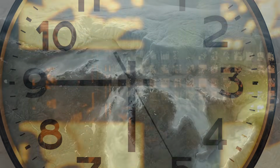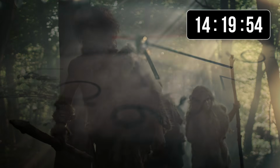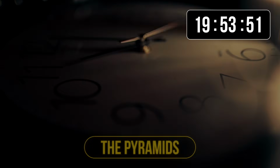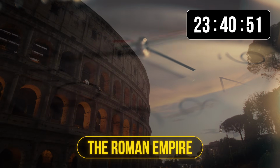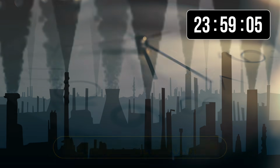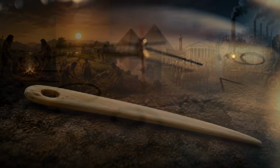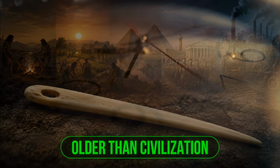Imagine squeezing the last 20,000 years into a single day. For most of that day, humans are simply surviving. Agriculture doesn't appear until early evening. The pyramids don't rise until just before midnight. The Roman Empire flashes by in the final minutes. The Industrial Revolution happens in the last few seconds. In other words, the sewing needle is older than almost everything we call civilization.